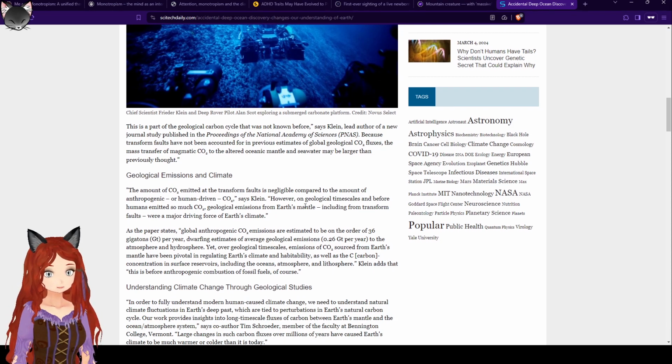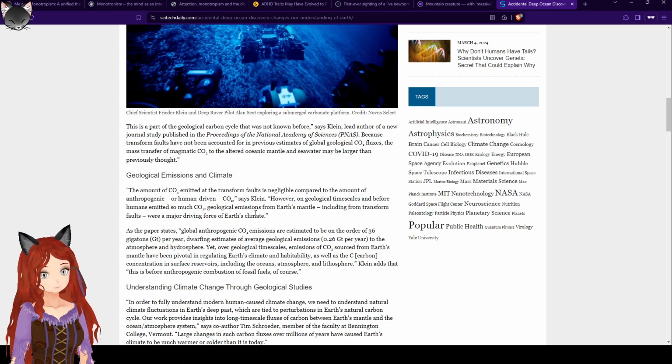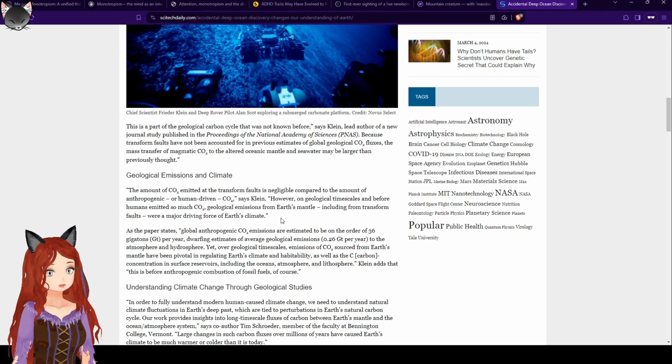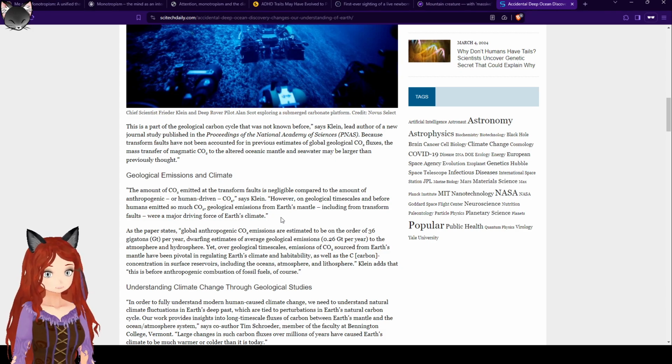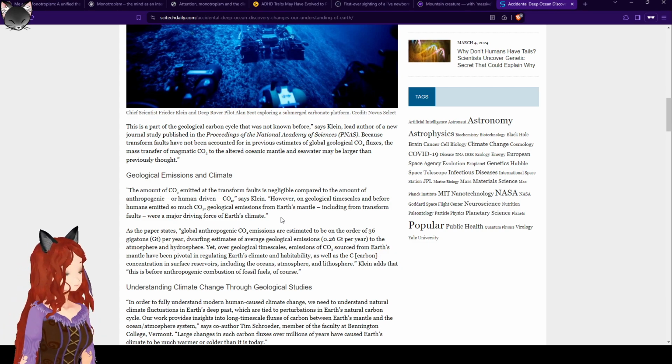The amount of CO2 emitted at the transform faults is negligible compared to the amount of anthropogenic, or human-driven, CO2. However, on the geological timescales before humans emitted so much CO2, geological emissions from the Earth's mantle, including from the transform faults, were a major driving force in the Earth's climate.